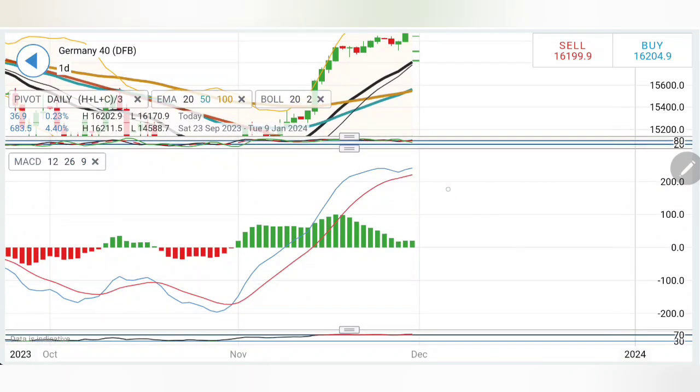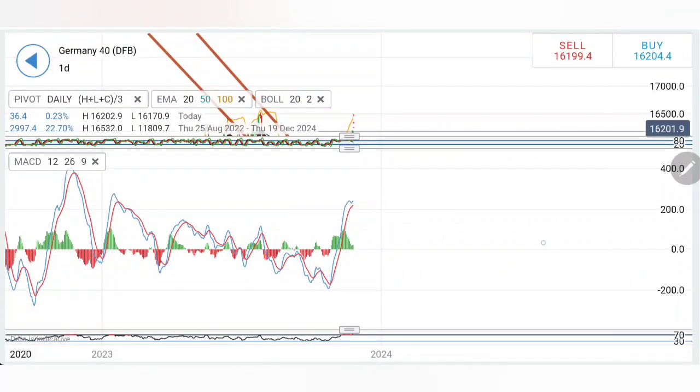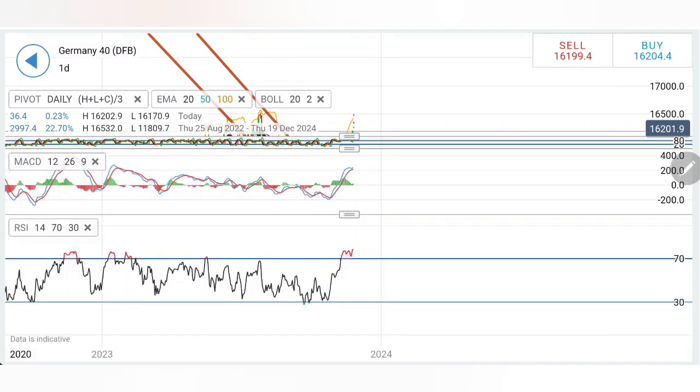Stochastic rising, MACD is at certainly extremely overbought levels. In the recent past, we have seen DAX crossing over from here for the selling. RSI here is extremely overbought as well. So yes, the levels appear to be extremely overbought, but right now it is not showing any signs of reversal. You can sell at 16170, wait for it to break below 16120, 130.